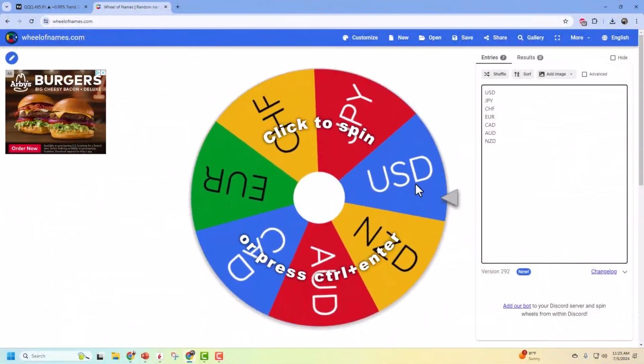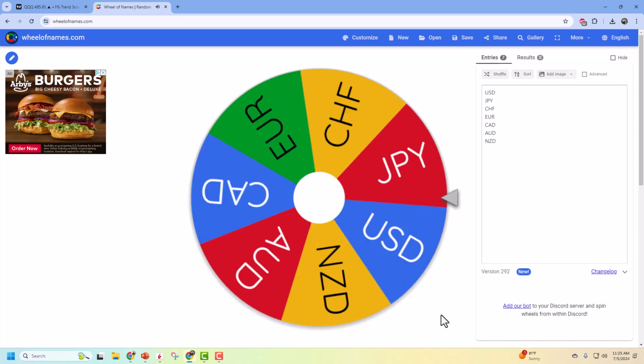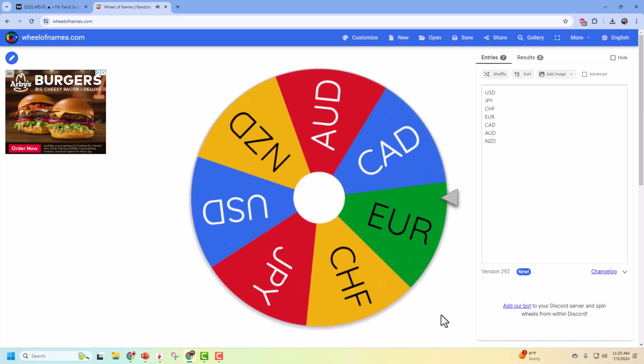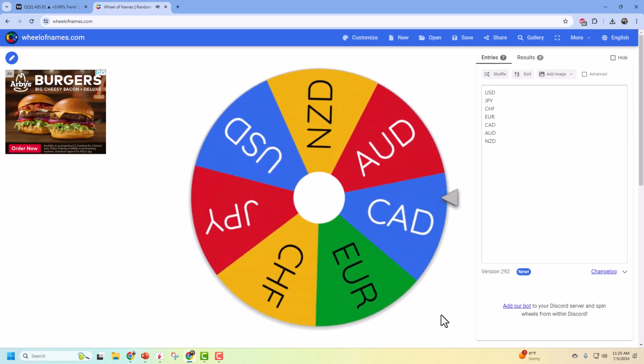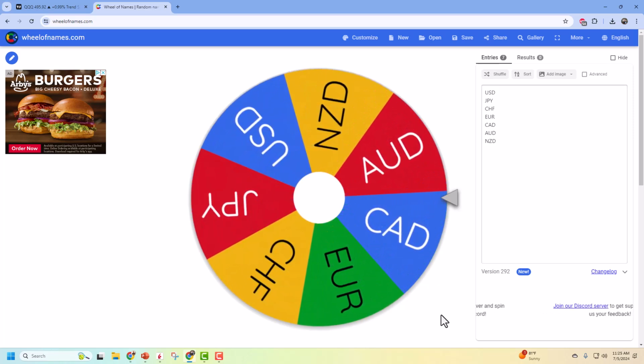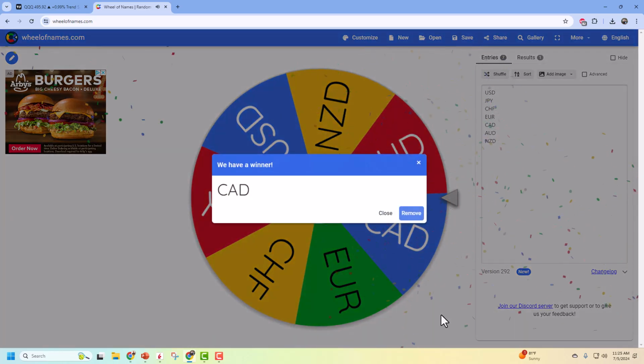Here are those 7 currencies. Let's go ahead and spin the wheel. We got the dollar, the yen, the Swiss franc, the euro, the CAD, the Aussie, and the Kiwi. And it looks like we are going to be trading the pound against the CAD, the Canadian dollar. So let's take a look at the pound Canadian dollar cross and see if we're going to be long or short.